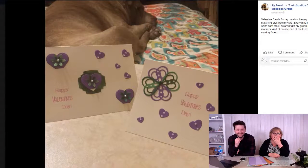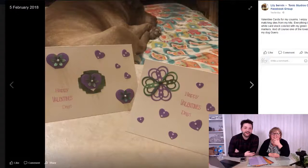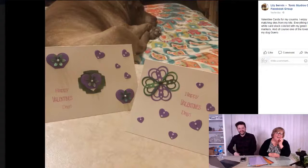Nearly a Valentine's card for my cousins. I enjoy mixing and matching dyes from the kit. Everything in green is white cardstock coloured with my new green alcohol markers. And of course, one of the loves of my life, my dog Weero. Oh, on the bed. Look at his little paws.